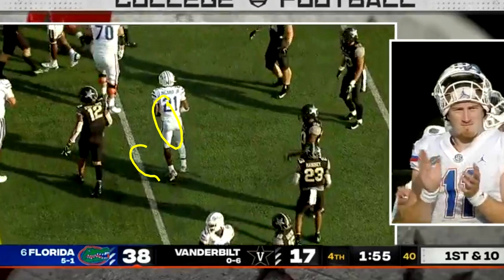Again, it's really a tale of two teams. Florida's offense, even when it struggles, still does well. Florida's defense, even when it does well sometimes, still tends to struggle. Again, we will see what happens in the future. But right now, Florida's offense, next up, the challenge with Kentucky.